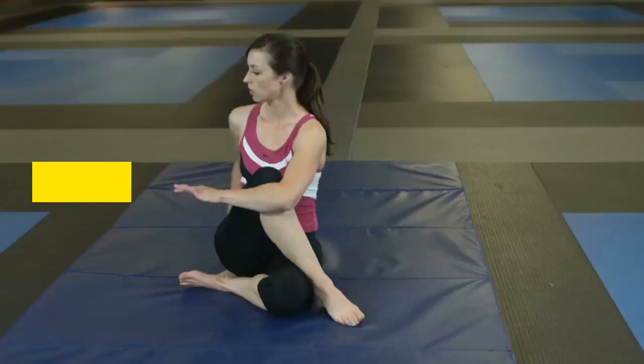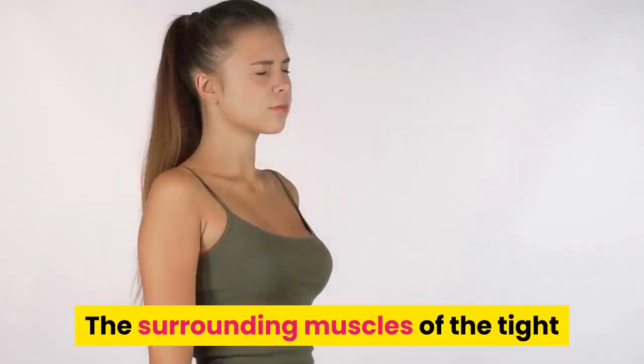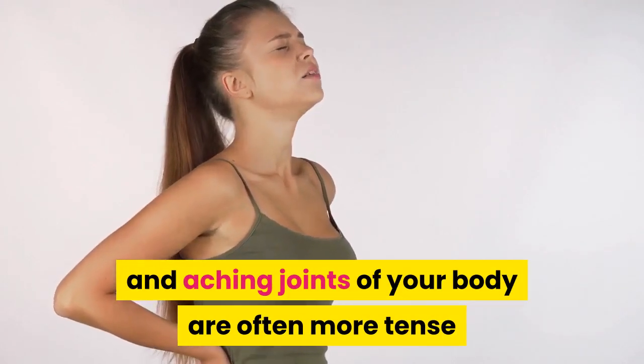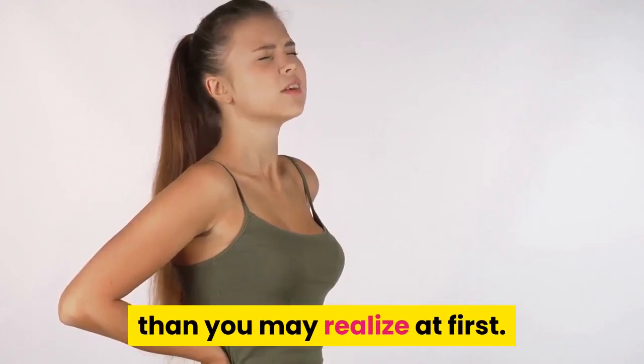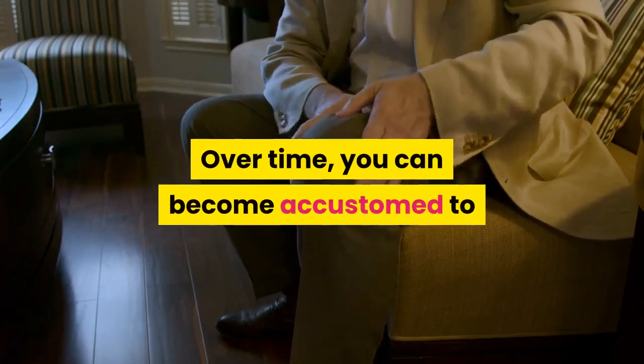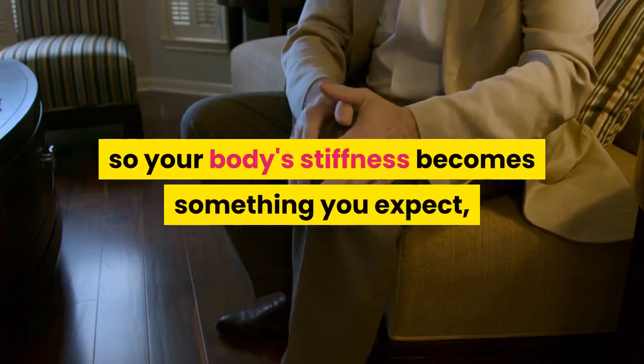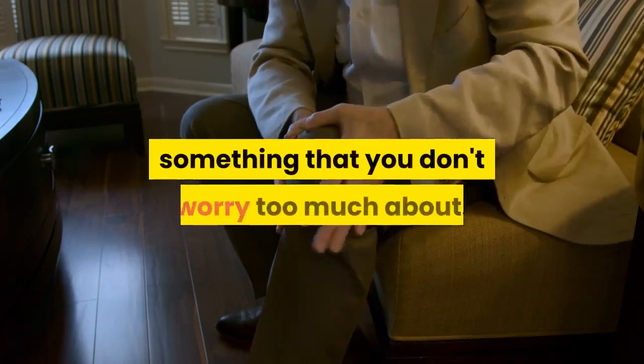Stretch away the pain. The surrounding muscles of the tight and aching joints of your body are often more tense than you may realize at first. Over time, you can become accustomed to having your muscles clenched up, so much so your body's stiffness becomes something you expect, something that you don't worry too much about.